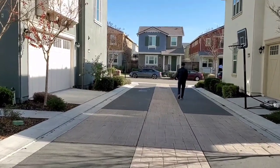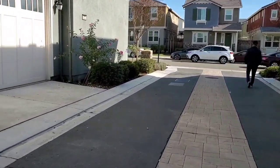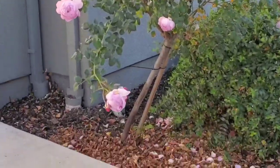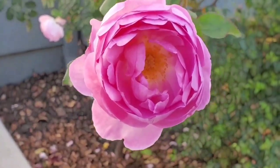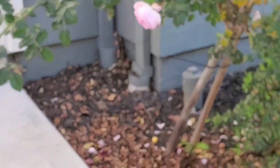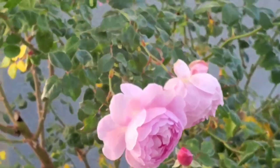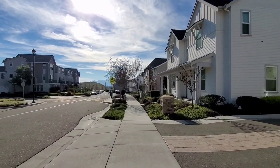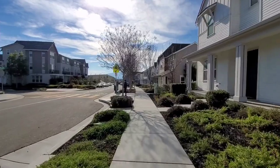Almost here in our neighborhood, and again I have spotted some beautiful roses right here. I'll do a close-up so you can see. Look at how gorgeous this is. These are, I think, garden roses. They look like peonies. There's a couple of them. Almost near our home, just a couple of blocks away, and we made it.